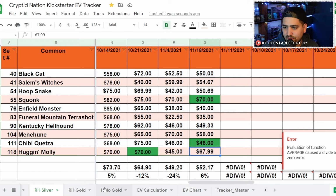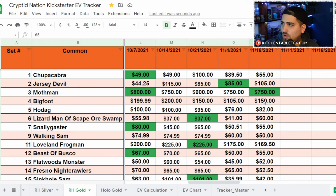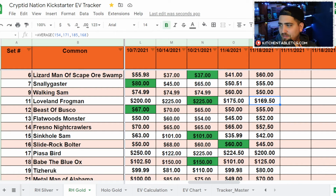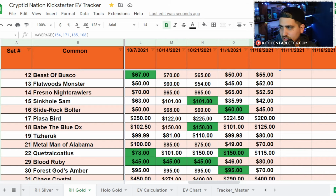Let's get to the good stuff. Let's go to reverse hollow golds. So reverse hollow golds, where's Mothman? Mothman, we haven't seen a sold listing for reverse hollow in the last couple weeks. But we have started seeing like Loveland Frogman still holding its value. You've got a lot of sold listings on kind of the average ones at around $52. Where is the Pizza Bird's down just a little bit.